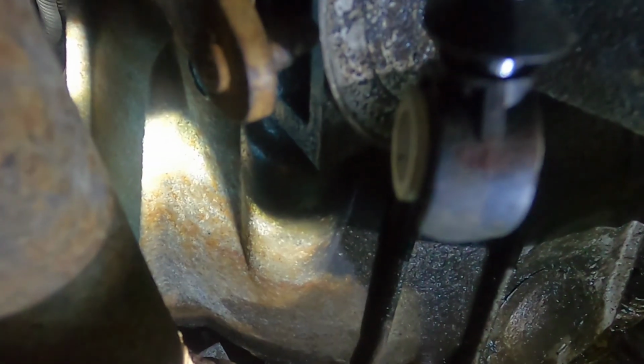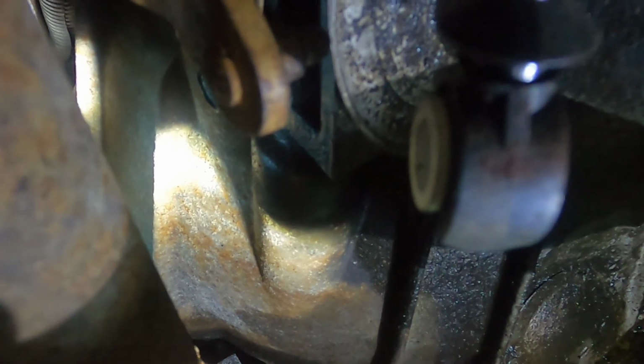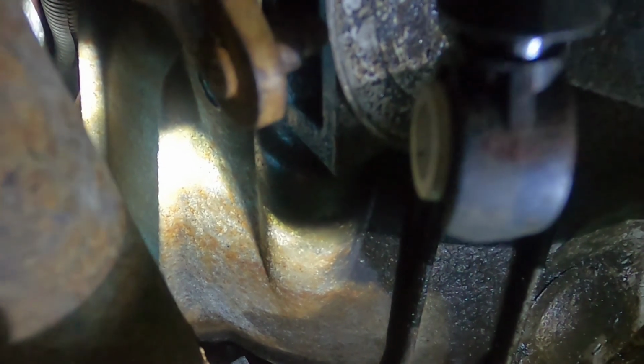I couldn't get that drill bit in by hand. I had to use a drill to clean it out. And even after drilling it out, unless I wanted to go to an oversized bit, I had to use picks to clean it out to get this bushing in.